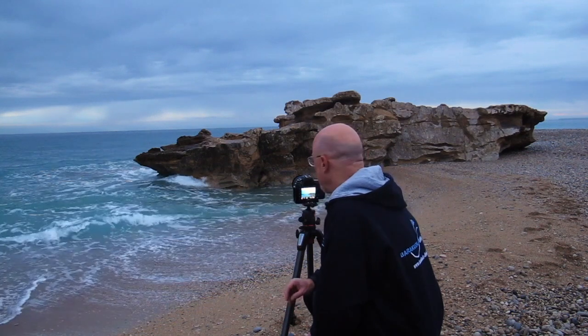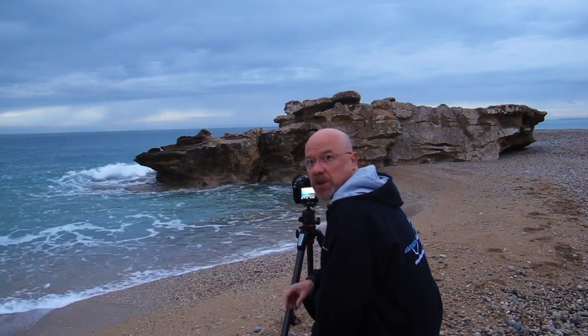I think I'll put some filters on to extend the exposure to enhance that effect, and then as it gets a bit brighter I'll go for a faster shutter speed to try and get a bit more texture and movement in the waves.